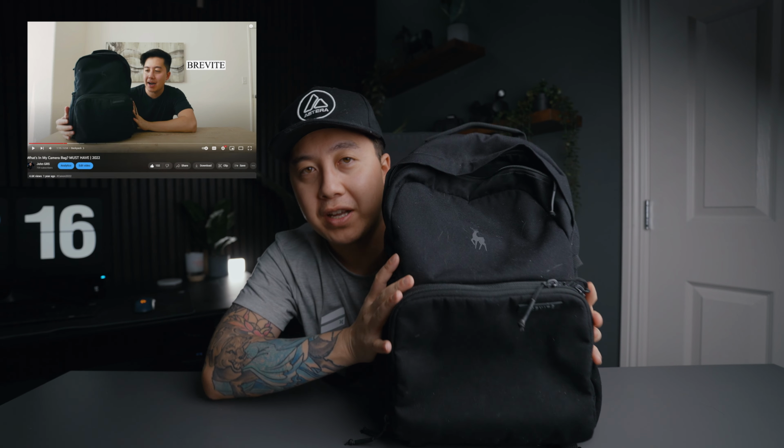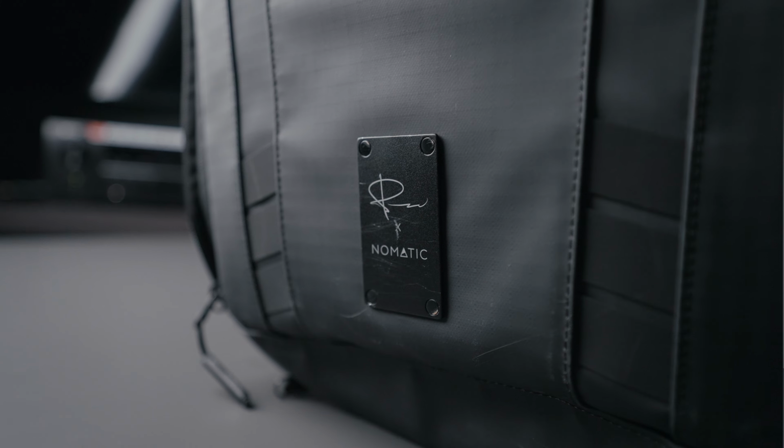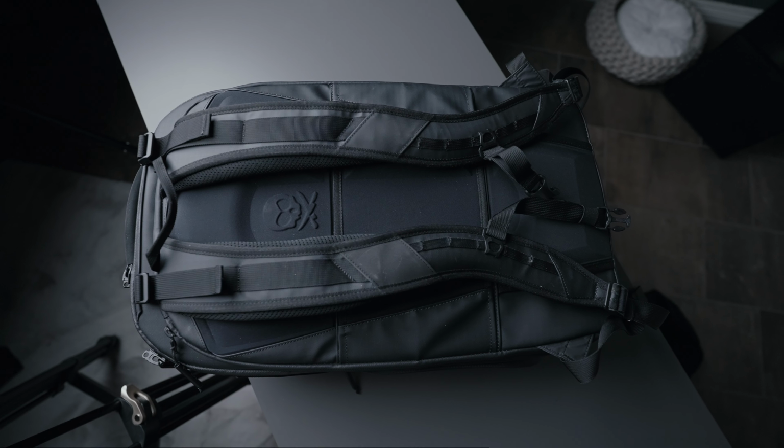If you were here from my last what's in my camera bag, you knew that I had the Brevity backpack, which I still love to this day because of how small and compact it is. This bag may look small, but it can carry a lot of things. But throughout the year, I started working on bigger projects and I upgraded to the huge Peter McKinnon Nomadic 35L backpack.